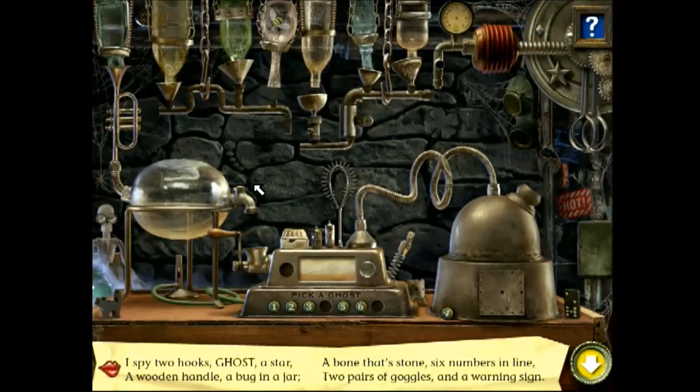I spy 2 hooks, a ghost, a star, a wooden handle, a bug in a jar, a bone that's stone, 6 numbers in line, 2 pairs of goggles and a warning sign.